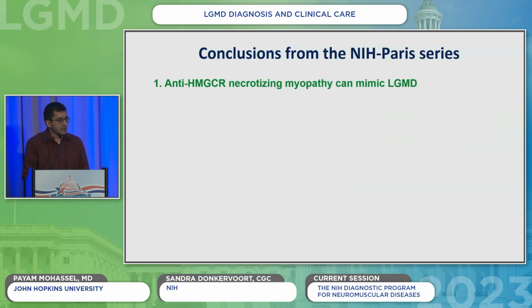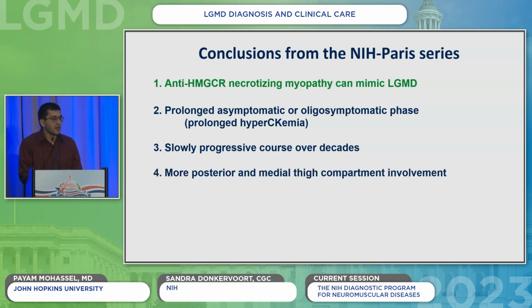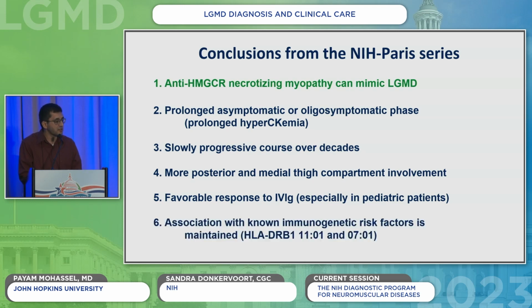So in conclusion, I think that anti-HMGCR necrotizing myopathy can mimic limb-girdle muscular dystrophy. Some of the patients have a very prolonged asymptomatic phase, prolonged hyperCKemia, before they develop weakness with this disease. It's a slowly progressive course over decades for some. It has a propensity to affect the posterior and medial thigh compartment, as seen on the MRI. If you treat the patients early enough, they do have a favorable response to immunotherapy. IVIG is what we use, but other immunotherapies as well.